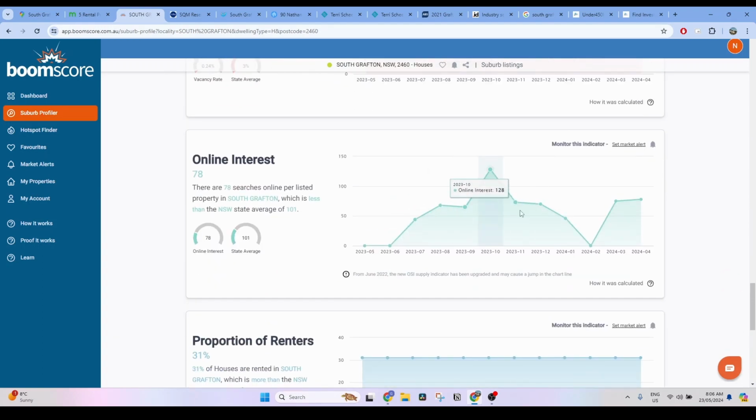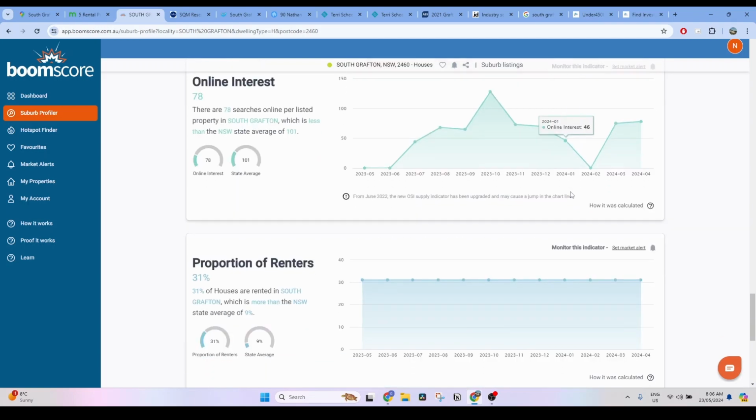Online search interest, this data isn't very accurate. You can sort of see just peaks and troughs. But online search interest is good. We want it to be a little bit higher generally, so definitely double check that as well.